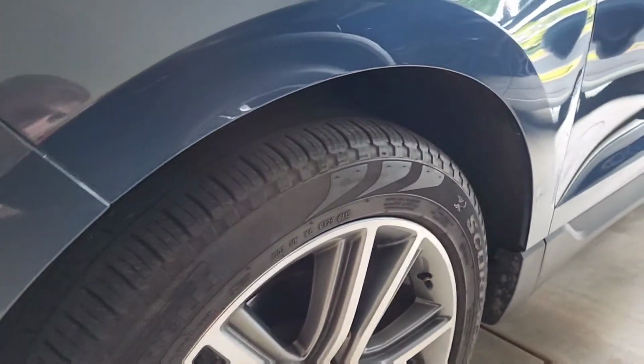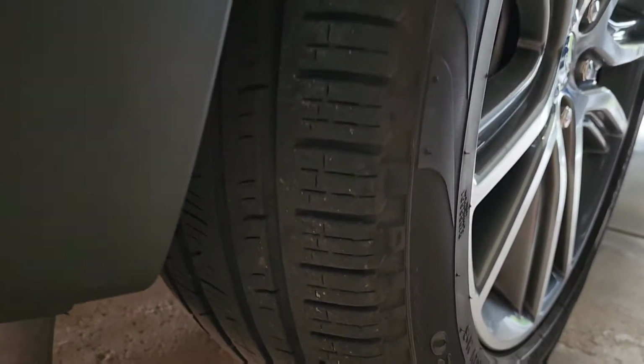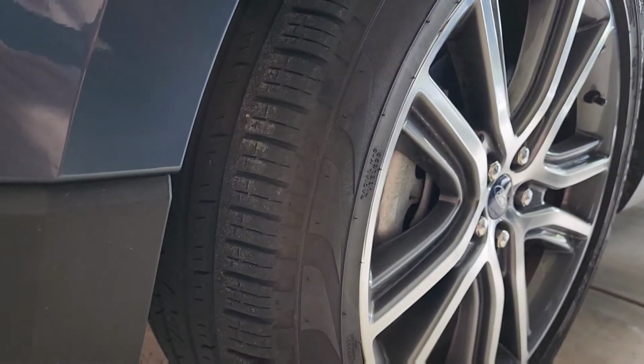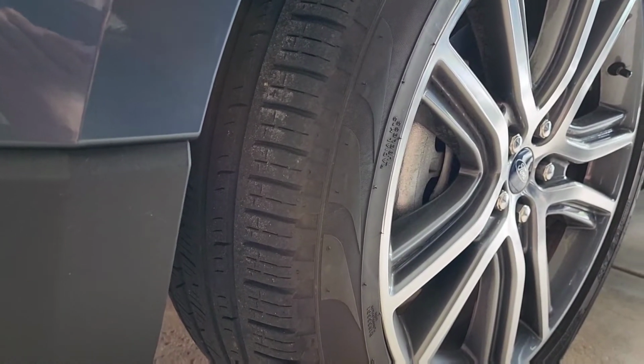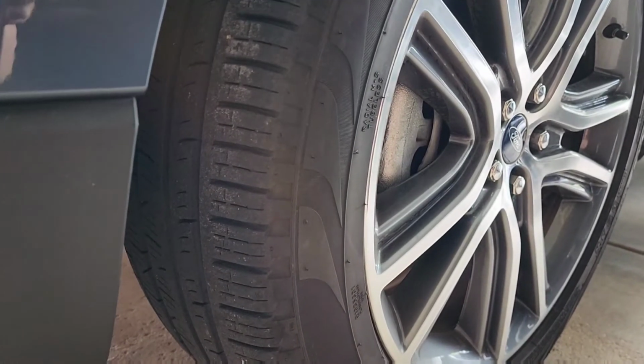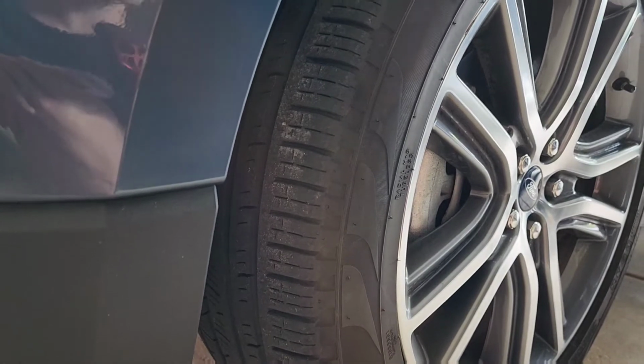From a previous video, you might have seen we put the OEM Pirellis back on. Those still have a surprisingly good amount of tread left, but we are going to be getting rid of these tires on the next tire change this winter season. So the Michelin Cross Climate 2s that we have will be the permanent tires for this car after that.